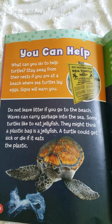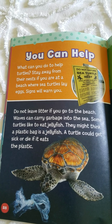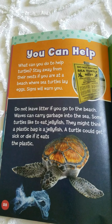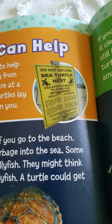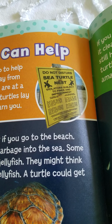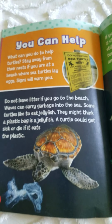You can help. What can you do to help turtles, rather? Stay away from their nests if you are at a beach where sea turtles lay eggs. Signs will warn you. I personally remember seeing these signs when I went to Cape Hatteras in Nags Head. They were along the beach near the piers, so that must be a spot where sea turtles lay their eggs.